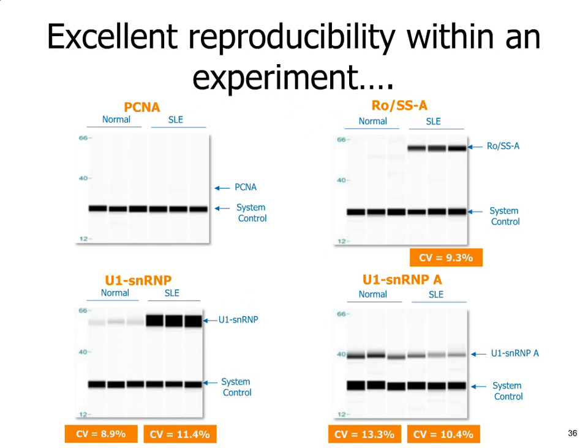So this was actually an experiment where we're looking at the presence of autoantibodies in lupus patient serum. So what we did was we separated and captured antigens that are known to be prevalent in lupus and then exposed those capillaries to either serum from normal patients or lupus patients. What you're seeing here is technical replicates. So each serum sample is run in 3 different capillaries. And we also ran a system control.